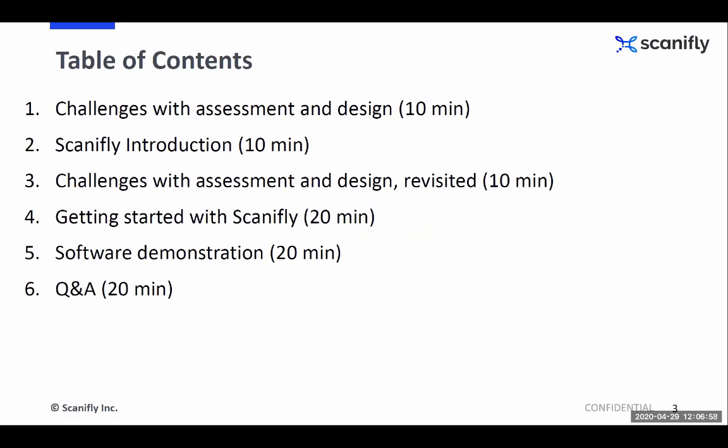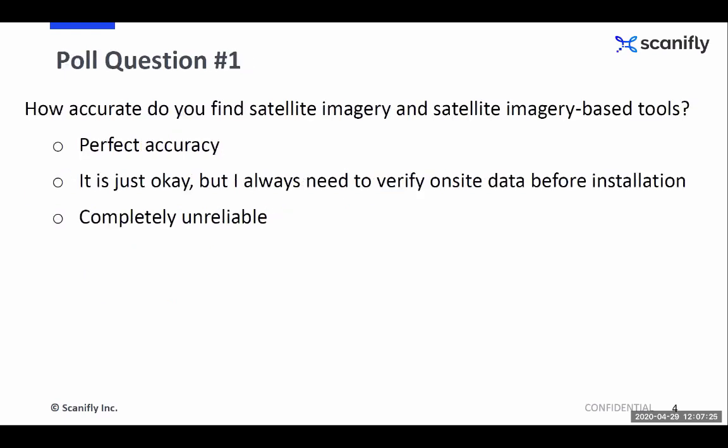So we have a lot to cover. First we will talk about those challenges with assessment and design, followed by an introduction to Scanifly. Then we will revisit those challenges with assessment and design. Then we'll talk about how to get started in incorporating drones into your workflow, followed by a software demonstration, then a Q&A.